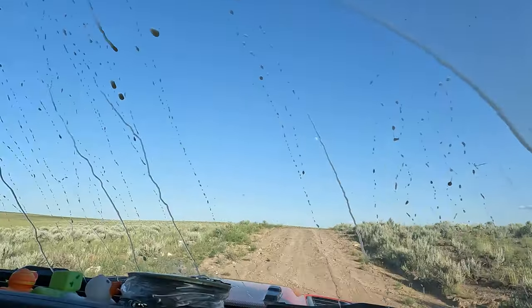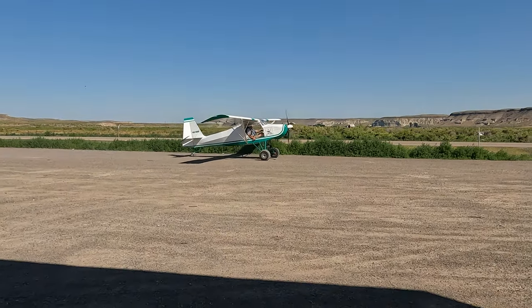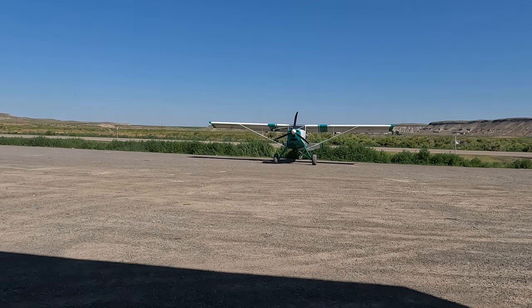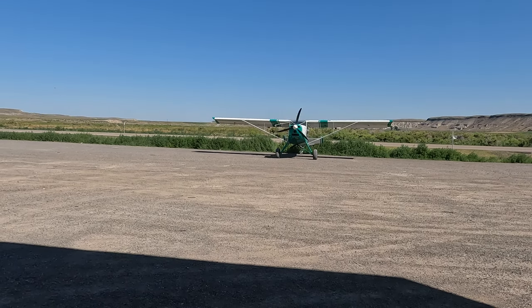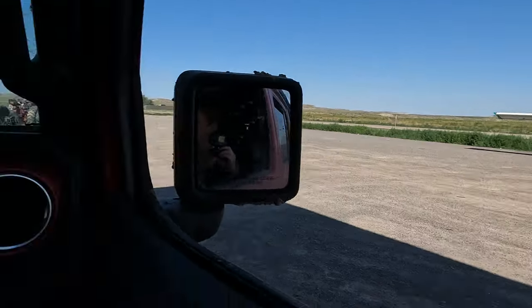Detours before we found our way back to civilization. When the airplane needs gas too. They did. Look at that. Perfectly parallel parked. At the gas station.